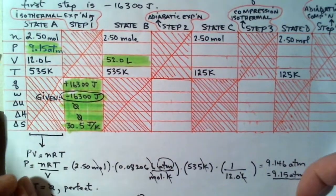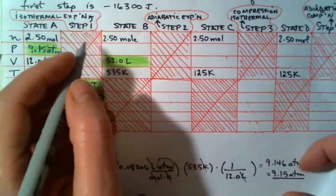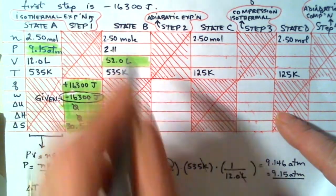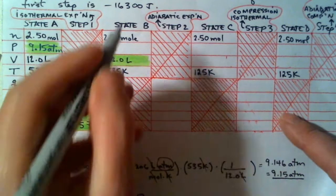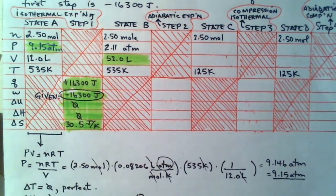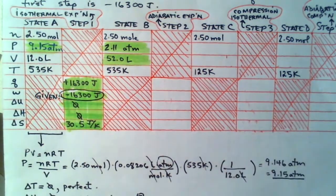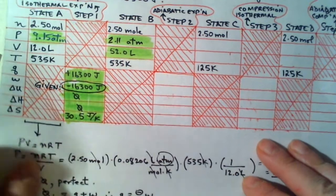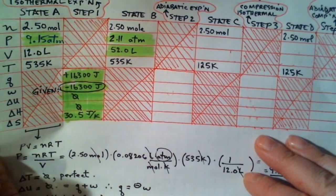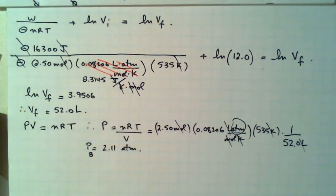Isothermal expansion. Yeah, we get a pressure drop. 2.11 atm. Good. Takes a long time to do these, filling this table. Okay, that's good. So now what?